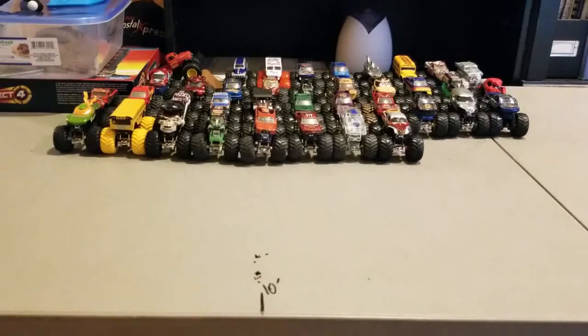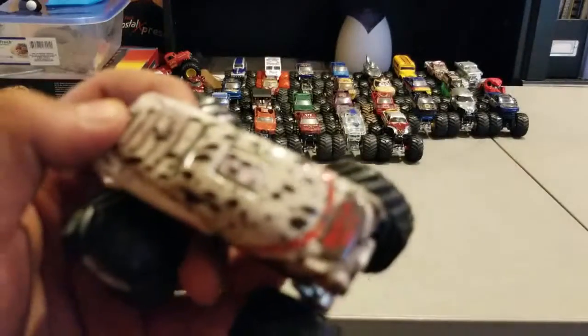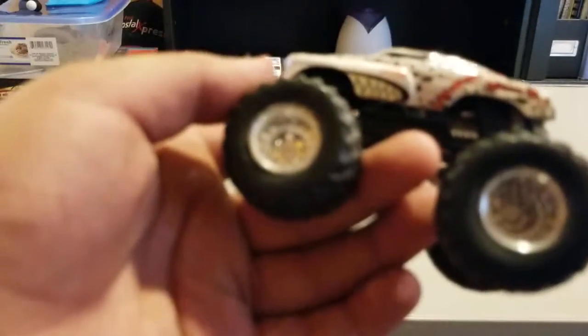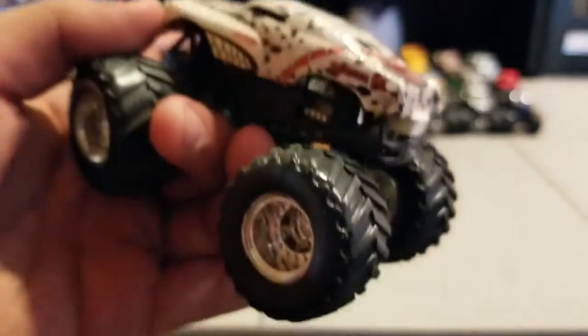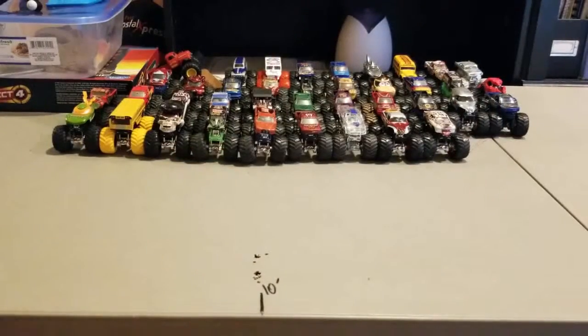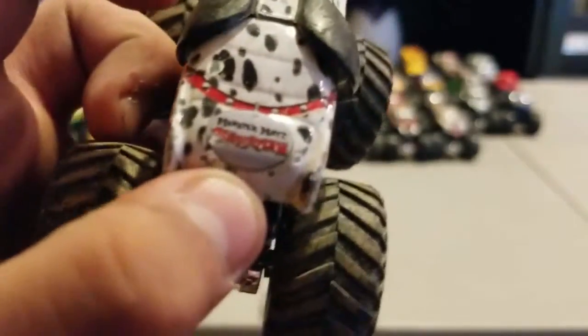Next up I have Monster Mutt Dalmatian with no ears. Wait, that's weird. If you look on there, it says Monster Mutt. Where's the Dalmatian? Do you guys get it? I don't know if you guys get it or something, but I don't. Now I have another Monster Mutt Dalmatian with the ears this time, and it says Monster Mutt Dalmatian. And now I like that better.